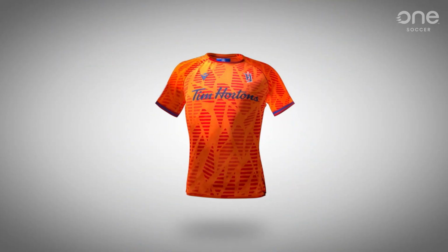The new CPL kits have arrived. They were just unveiled on onesoccer.ca. I know what everyone's thinking. What does Adam Jenkins think of them? We are going to rank them from I'm going to wear that every single day to I'd have to be a supporter to wear that.